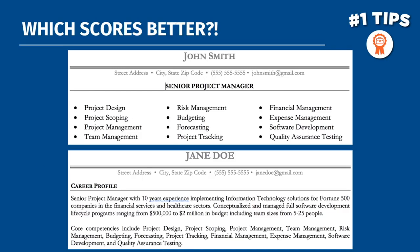I'm a senior project manager, just like John. I got 10 years of experience. Nice. Okay. IT, beautiful. Fortune 500, large companies, fine. They could be small, I don't care. Financial services, great. She knows how to manage software. She has up to $2 million in budget and 25 people. Wow. That is, I don't know, what is that, like 8-9 pieces of information that she gave me in 2 sentences.